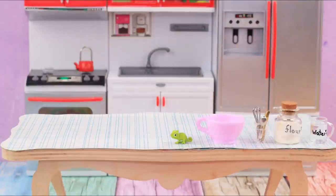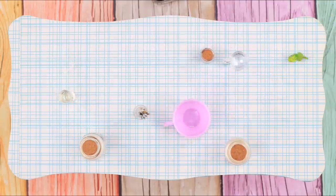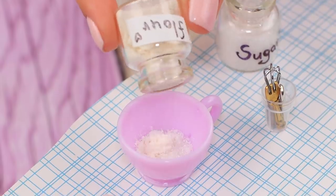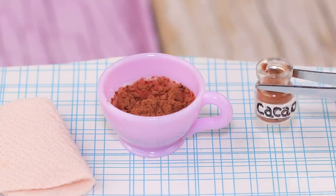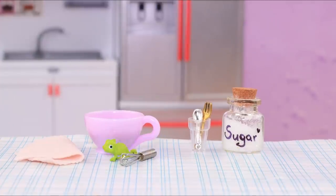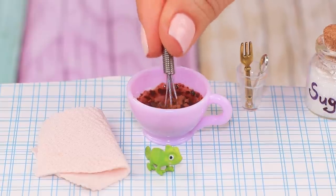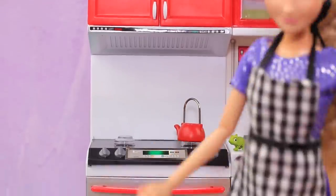Make brownie batter. All the ingredients are here. Let the cooking begin. Add sugar, flour, water, and a little oil. Add some cocoa powder. Pascal is already bringing the whisk. Mix everything together. Pour the dough inside the mold and put it in the oven.